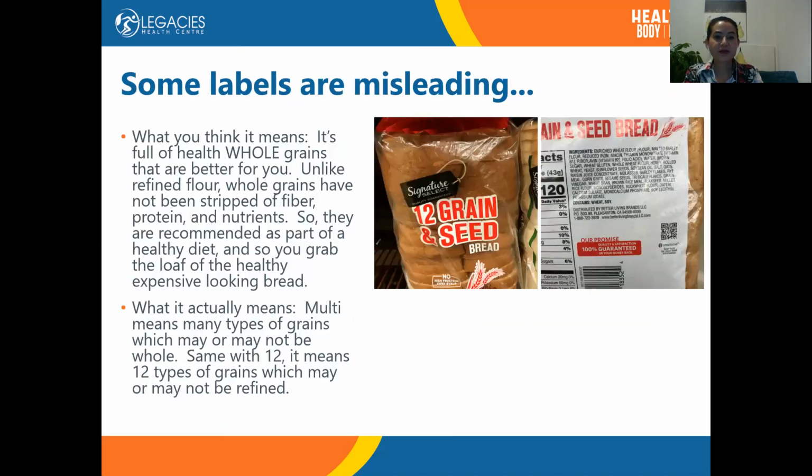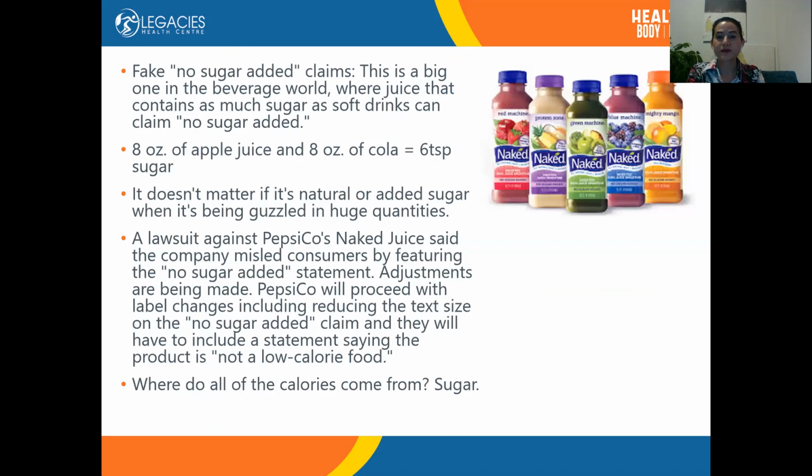Another misleading label, so when you're looking at some breads, you might see that it's whole grain bread, or a multi-grain bread might be labeled in a way that it's multi-seed bread. And multi just means many types of grains, which may or may not be whole. So same with 12-grain bread. It means that there's 12 types of grains in it, but they may or may not be refined.